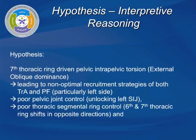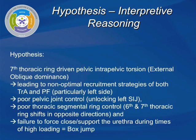She had poor thoracic segmental ring control, sixth and seventh thoracic rings, and the sixth ring actually corrected with the seventh thoracic ring. So it was compensating for it as well. And finally, her failure to force close and support the urethra was due to all of these things, and particularly during times of high loading.